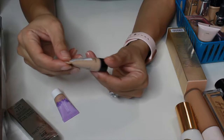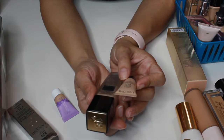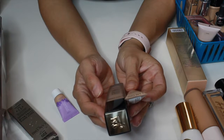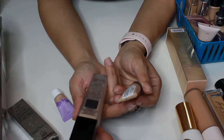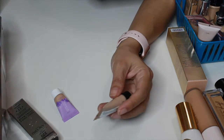in the shade 220N, which I think is too light for me. Oh no, that looks pretty good. What shade is this guy? This is 210 Buff N. This is too light. I think 220 is too light. I think I'm supposed to be 310. I'm not 100% sure. I know I'm going to declutter the big guy, this one. So let's put that one on the declutter side.